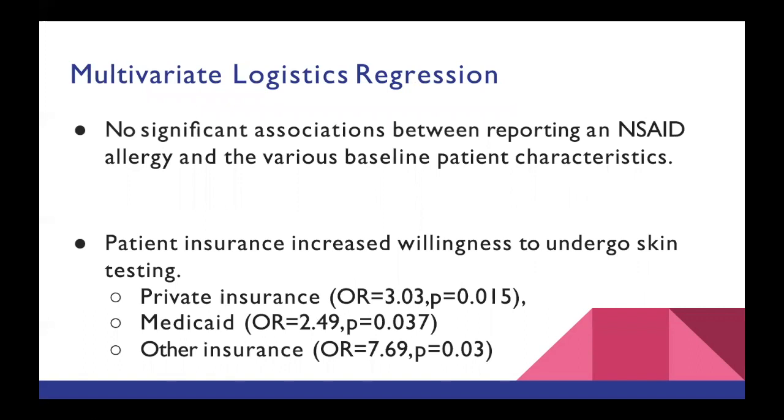The multivariate logistic regression demonstrated no significant associations between reporting an NSAID allergy and the various baseline patient characteristics. Patient insurance did demonstrate an increased willingness to undergo the skin testing, with private insurance having an odds ratio of 3.03, Medicaid at 2.49, and other insurance at 7.69, with all being statistically significant.